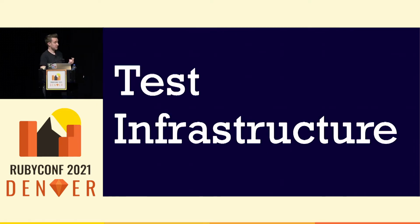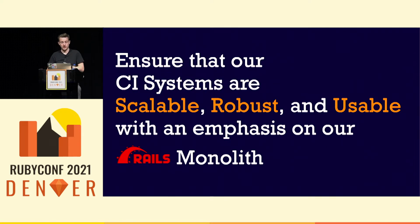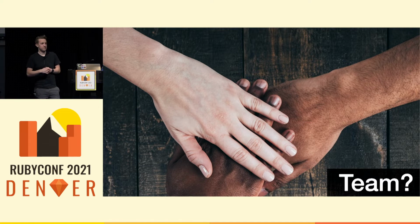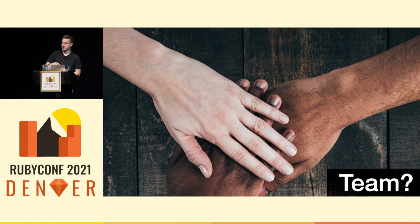I work in a team called Test Infrastructure, and a lot of people always ask me, test infrastructure, is that quality assurance? No. So our team mission is to ensure that our CI systems are scalable, robust, and usable, with an emphasis on our Rails monolith. And you're probably wondering, a team? I worked at companies before, and CI was always somebody working an hour here and there if something was broken or needed to be improved, but there was never a dedicated team or a dedicated person working on this.